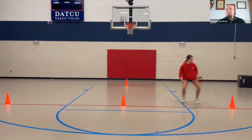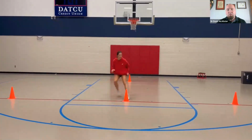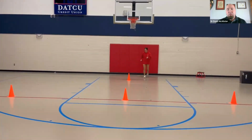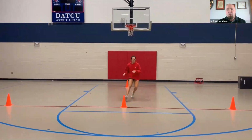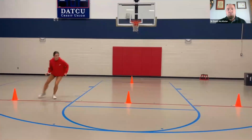So we have this young lady here. She's running a T drill. Now, a couple things that I will say on this one. She's actually a really good athlete. She ended up going to a D1 school. Her deceleration, we were looking for something else.